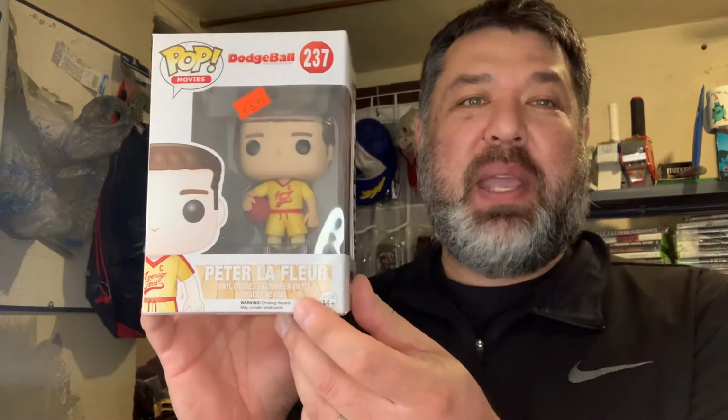Next one, this thrift store actually had a lot of Funko Pops. I hadn't seen that many ever in one thrift store, but I only ended up getting two because I didn't have a lot of time. But I picked out a couple that I thought were a little different. So, Roddy Piper, he's just cool. If it wasn't worth a lot, I probably would have just kept it. This one, Peter LaFleur from Dodgeball. I didn't know Dodgeball even had their own Funko Pops, but I'm going to find another clip and let's go.